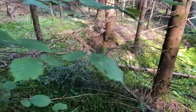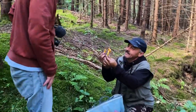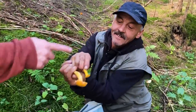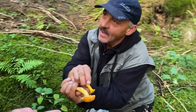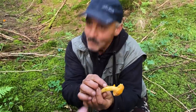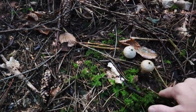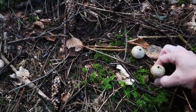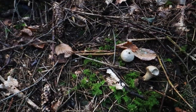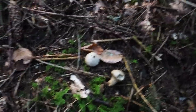Look at that. Same. Same. Small one, big one. Wow. Mama, baby. Okay. Is it me or is this the really good one he was saying is most delicious? Oh no. Oh no, it's soft. And spores are coming out. Oh gosh, I'm infected. Run away.